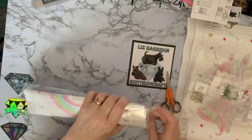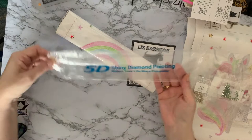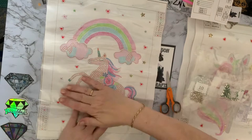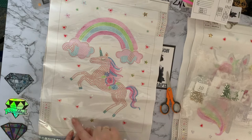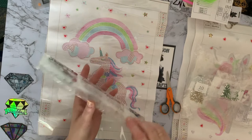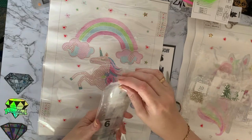Very, very pretty. Again, the bag has the same logo on it, same legend there. Okay, and oh wow, this one is a dancing unicorn underneath the rainbow, and again we've got all your shapes going around the edges which will be diamond painted. Basic toolkit again, so enough to get started, and this one only has 13 different colours. So we've got a 13, a 14 and a 15 in colours.